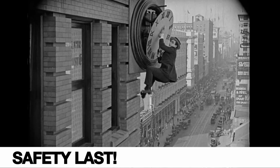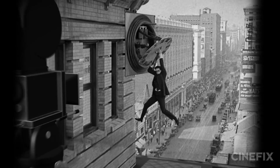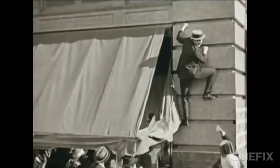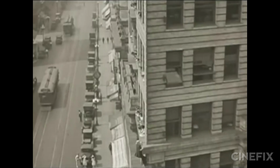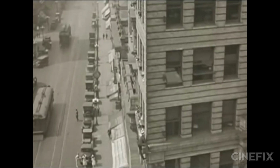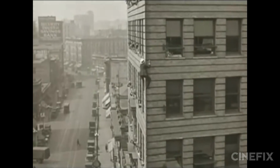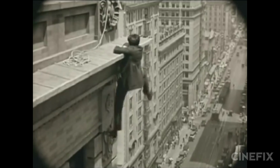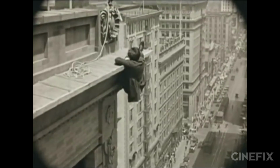Safety Last is most famous for the clock dangling stunt, a feat of real athleticism that was thankfully less dangerous than it looked, but the rest of Lloyd's climb up multiple stories very clearly trades in real danger. This is 1923, where there was no green screen, no CGI, and no painting out wires. So the shots of him climbing up a sheer building face are exactly that. So you can thank Harold Lloyd for helping found a tradition of doing crazy shit, all for the sake of our entertainment.